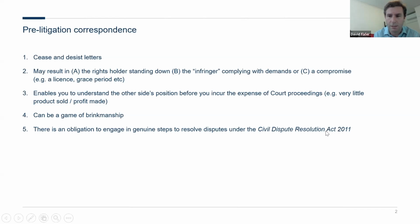A letter of demand might result in a number of options. The rights holder might, when you respond to a letter of demand, stand down. You might be able to persuade the rights holder that in defending the claim, their claim is without merit, or as Pat alluded to, that the underlying rights are invalid, and if they pursue them against you, you will revoke them, and then they will be lost against the world. And the rights holder might simply reserve its rights and go away, or acknowledge that they won't pursue the claim.